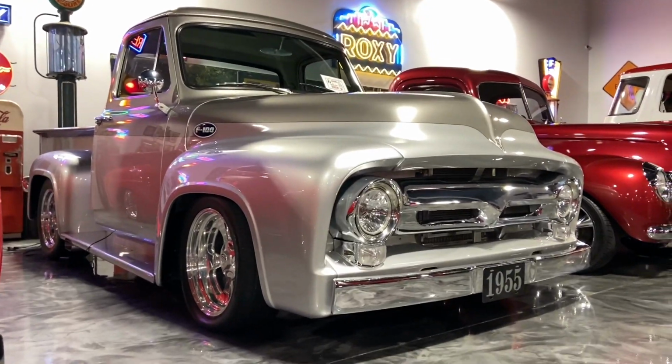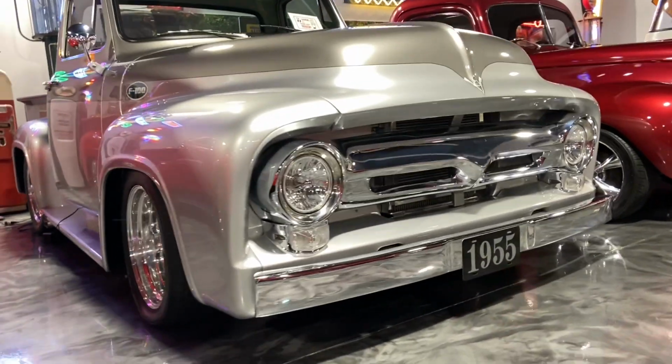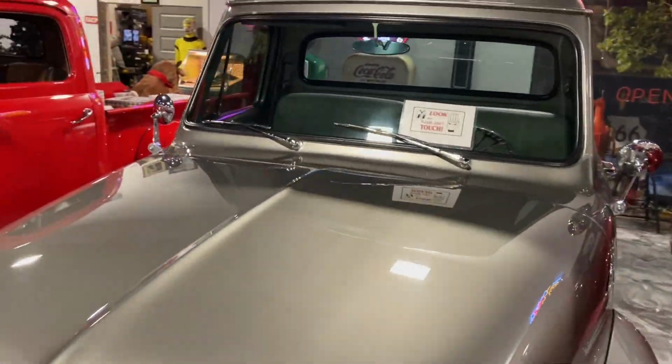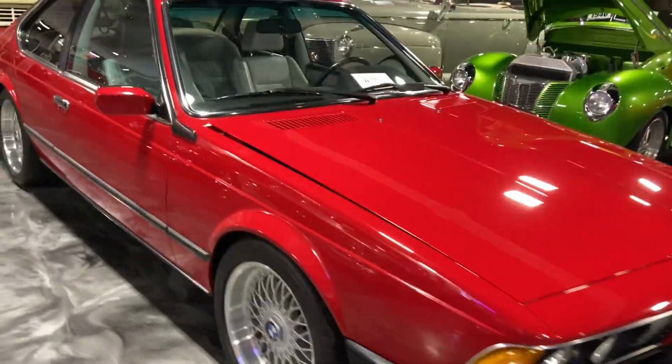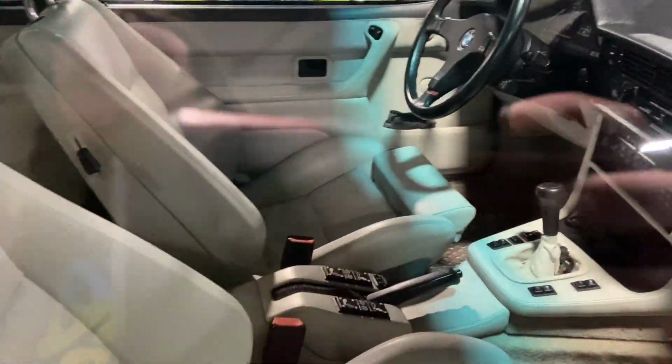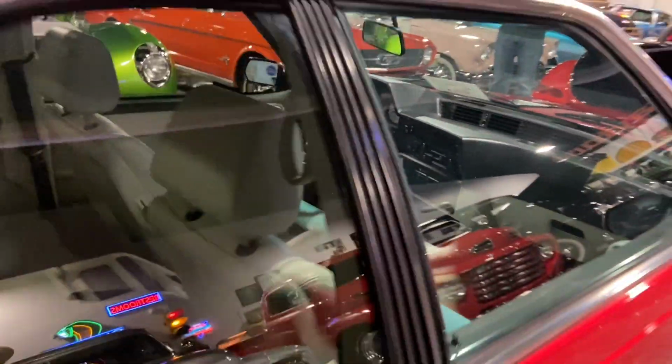Yeah, getting low with it. Oh, that looks too sexy and mean. Oh, no. Can't get any lower. Where are my BMW friends at right now? Look at that. And for vintage, look how sweet they looked inside.